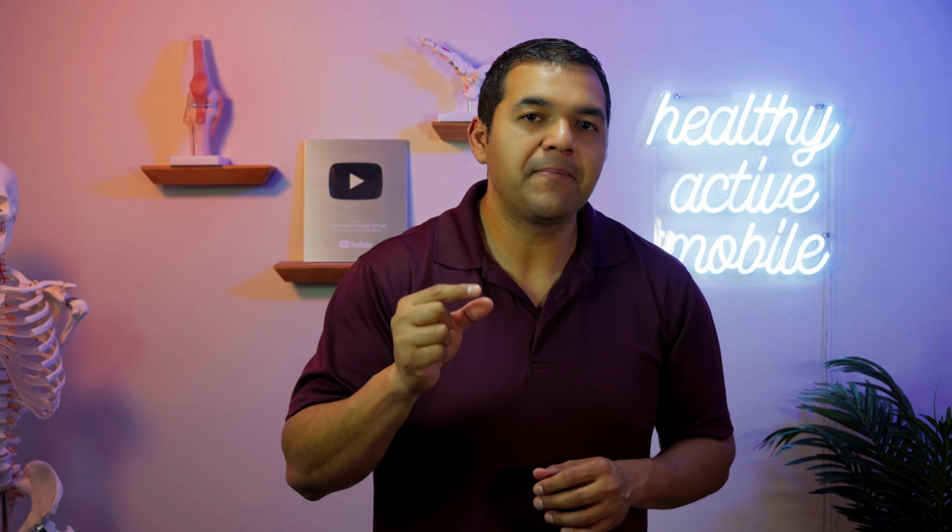Now, the second injection that I mentioned is hyaluronic acid injection. They used to call this rooster comb injections because the rooster comb, the little red spiky things on the top of the roosters, that's where they originally started getting this from. Now it's made in a lab. They're usually synthetic hyaluronic acid. And the point of this is it's supposed to mimic the same fluid that's inside of your joint.